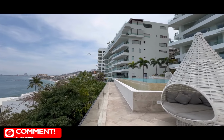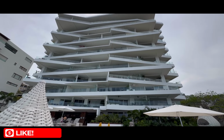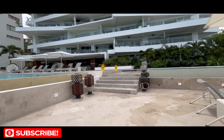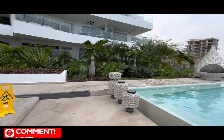Another infinity edge pool here, another really cool little cocoon chair, and welcome to the exterior of Indah. Okay, so now that you guys have had a chance to see the restaurant, the lounge, the bar area here on the third level, we're gonna make our way down to the second level, which is where you enter.